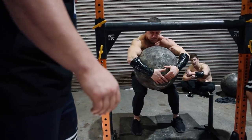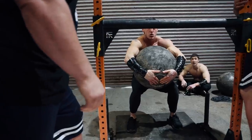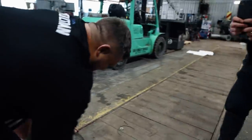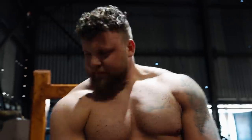Come on, Matt. Squeeze it in. Really tight into your midsection. Come on. Go on. Wow. That's not good, to be fair. 200 kg, what are you thinking? Mate, I am f***ed up.